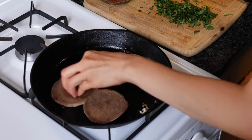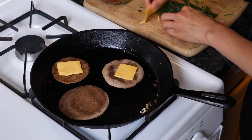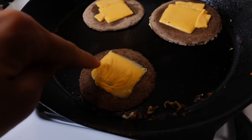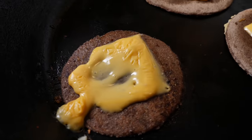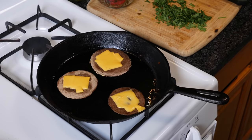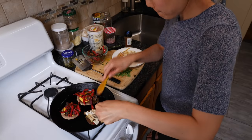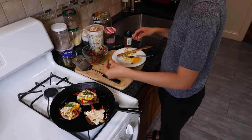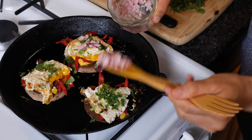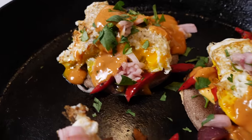Toasting the tortillas, once the first side is warm, I flip it to the second side, and then we'll top it with some American cheese. Oh yeah. Trash fajitas, here we come. Once the cheese is nice and melty, go ahead and assemble your mini fajitas. However you want. A little bit of egg, a little bit of vegetables, a little bit of cilantro, maybe pickled shallots, maybe a drizzle of peanut sauce.